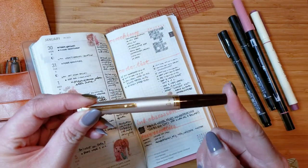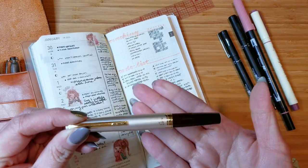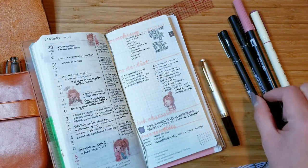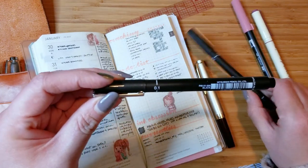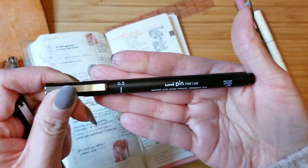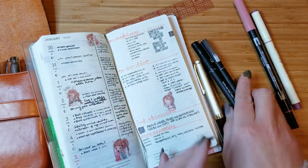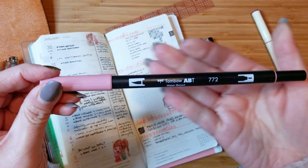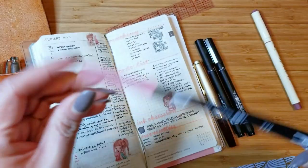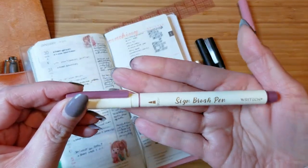And I almost always have this inked with Vinta Inks Armada. It's a beautiful, beautiful, super shady gray, and I just really like gray inks. I use two fine liners, a 0.1 and a 0.3 from Uni, and it's their Pin fine liner. It's waterproof and fade proof. It's great. This week, I'm going to be using Tombow's 772 as a little bit of a highlight. And then my headers are going to be done in a Ritec sign brush pen.